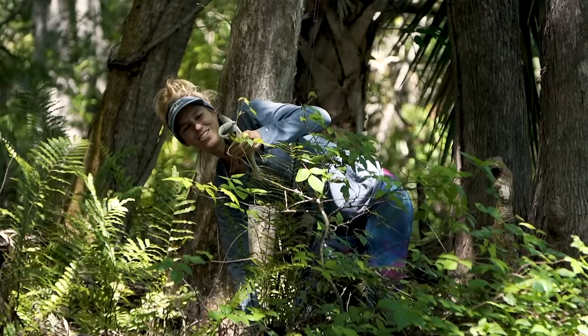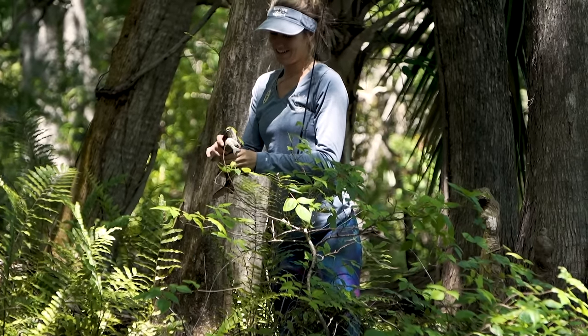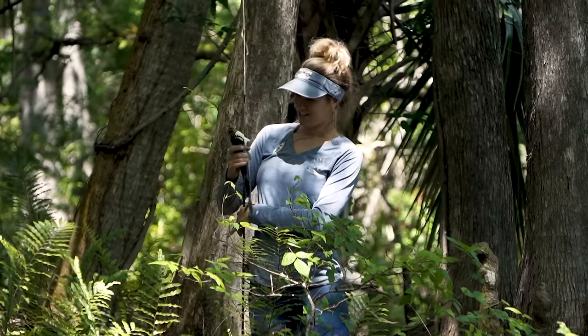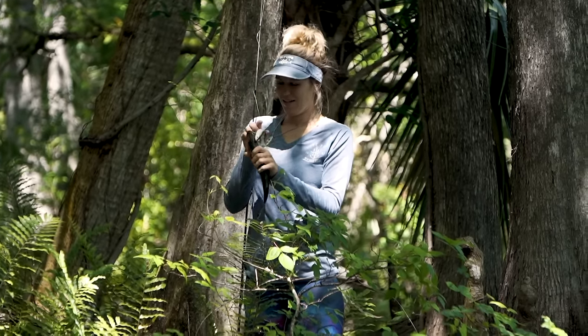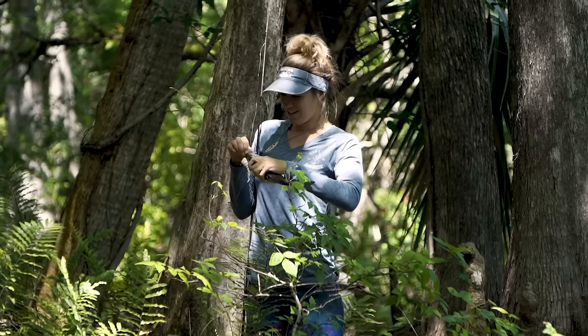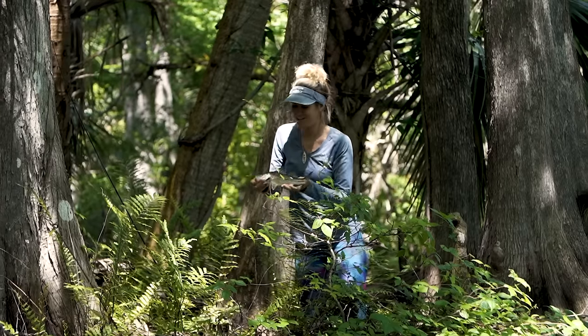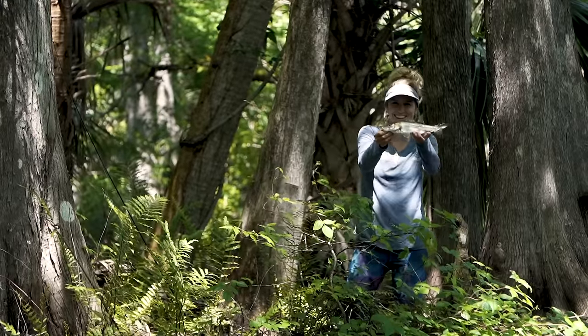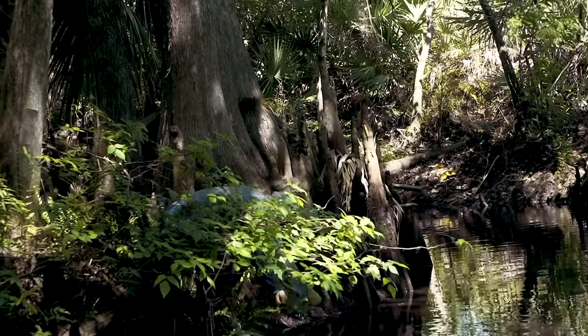I saw the flash of silver, I'm like, what the heck could that be? And the shape of it, I'm like, that's not a bass. And I saw the line. Oh, that's so cool. He's so tiny. Nice. Oh, wow.